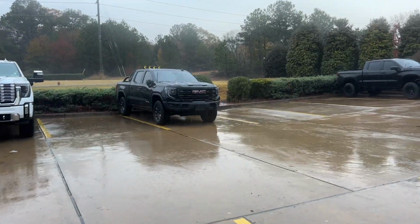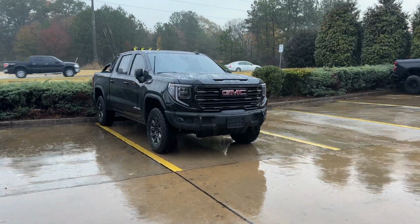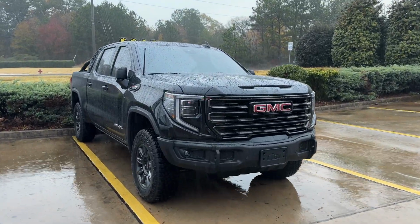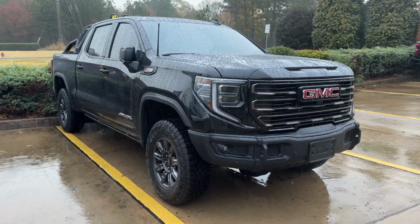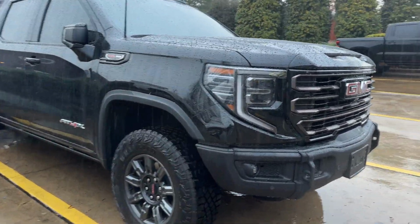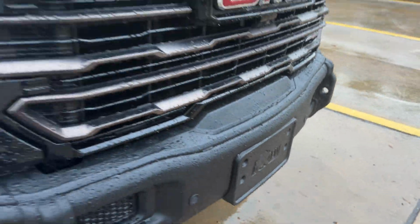All right, so it is raining like crazy outside. I'm gonna try to make this as quick as possible. I do need to figure out what year it is, if it's a 24 or 25, but I'm so excited to film it, I didn't even look in the computer. This is, like I said, the AEV bumper for sure on the front, so I'm assuming this is the AEV edition and he didn't just buy this bumper for it.